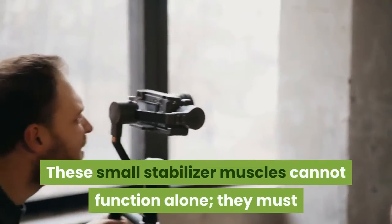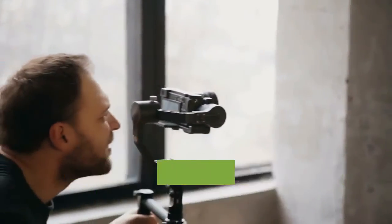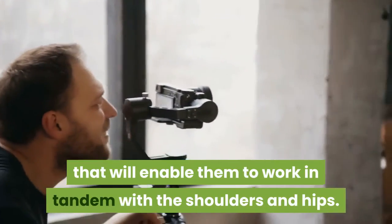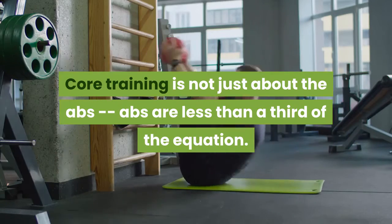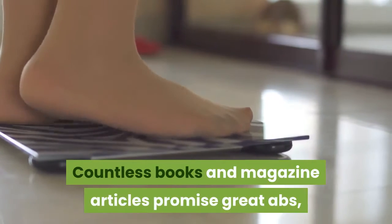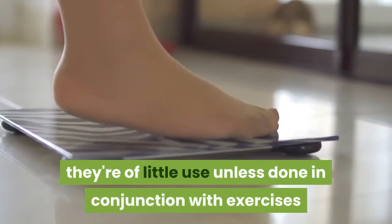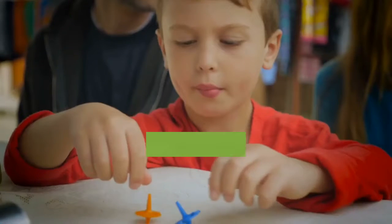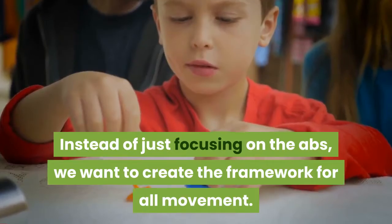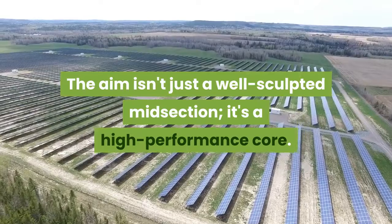These small stabilizer muscles cannot function alone; they must be helped by training the muscles of the core to become strong and stable with the right types of recruitment patterns that will enable them to work in tandem with the shoulders and hips. Core training is not just about the abs; they are less than a third of the equation. Countless books and magazine articles promise great abs, and though many of them have terrific exercises that we believe in, they're of little use unless done in conjunction with exercises aimed at integrating your shoulders and hips. Instead of just focusing on the abs, we want to create the framework for all movement. The aim isn't just a well-sculpted midsection, it's a high-performance core.